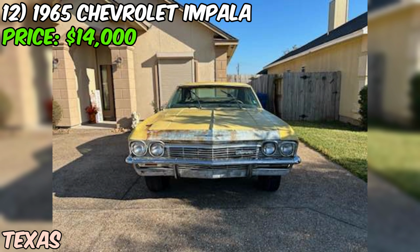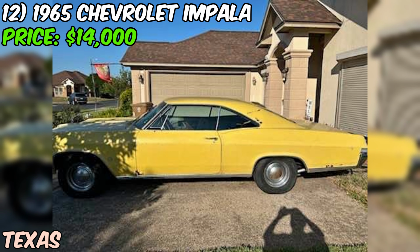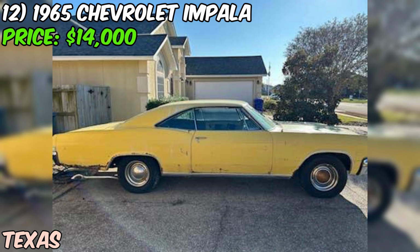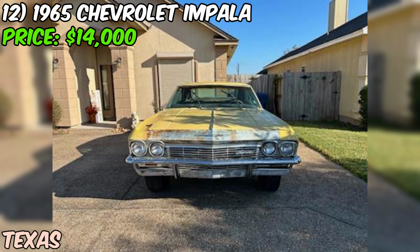We're taking a closer look at a 1965 Chevrolet Impala, and I want to give you my honest and sincere thoughts about this classic beauty. First off, let's talk about the price. The seller is asking $14,000 for this vintage ride, which seems like a fair price, considering the overall condition and the extra parts that are included in the sale. Now, let's dive into the details.